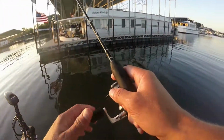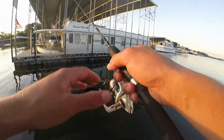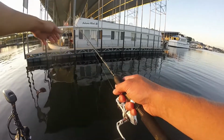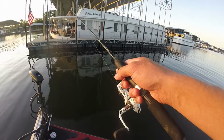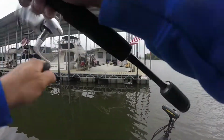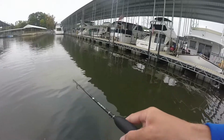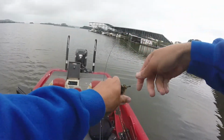There we go. Oh, missed him. So what I'm doing, I'm casting it out there to the edge of the stock. It's in 10 foot. I'm letting that bait fall all the way to the bottom, and then I'm just slowly lifting it up and letting it pendulum back to me just a few inches at a time. They're hitting it pretty good. Here's one. Decent bluegill. Oh yeah.